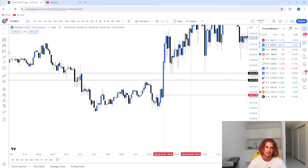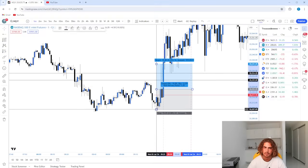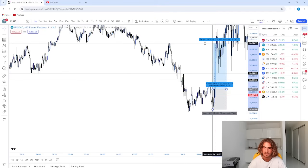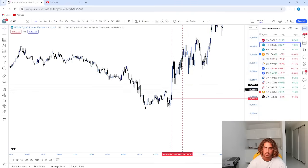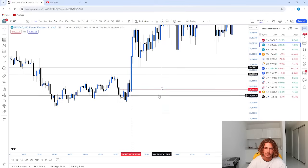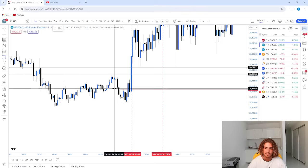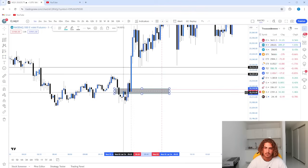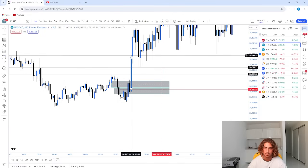Okay, so boom, we get a break of structure. We can either enter off of that, right, because that fifth step is optional. Stops underneath the break. Where can we target? Boom, low time frame draws on liquidity. Or we enter off of inverse fair value gap. We had this previous bearish fair value gap right here. Got filled, respected, and then boom, disrespected.